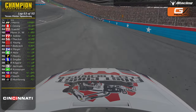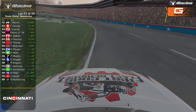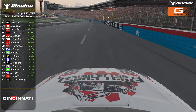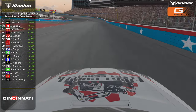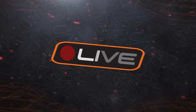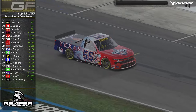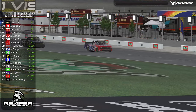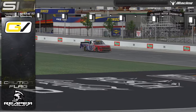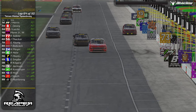Yeah, really, Kennison moves up the track a little bit there, and that could have been what kind of confused the 99. That's going to be some heavy front end damage to the 99 of Babcock, as we can see. Harris and Casey coming to pit road. It should be the entire field for the most part coming to pit road here. Now, this does put Nathan Meyer on the lead lap and should be even again on strategy.